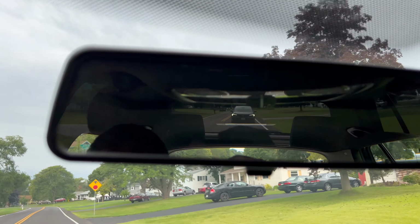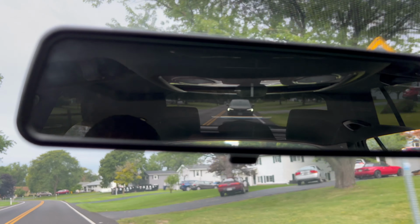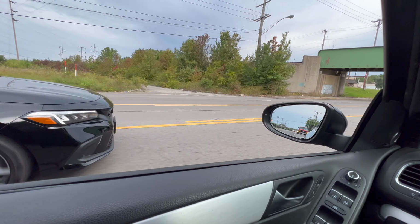Let's go. Shorty right behind me. Yo, that Civic looking sinister though, I ain't gonna lie.